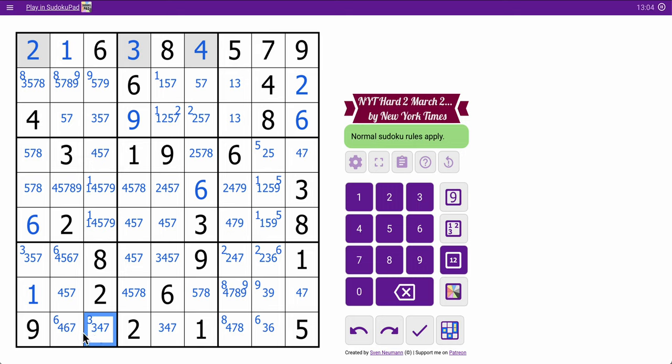Okay, so there's some hidden digits I need to look for now. Where does 8 go in row 9? It can't go here because of this 8. It can't go here because of this 8. And it can't go here because of that 8. So 8 in row 9 is forced to be there. Which does me no good.